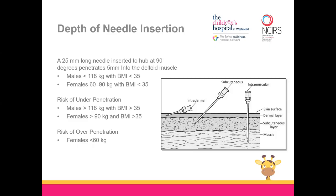But interestingly, they also noted that for females under 60 kilograms, there was a risk of going through the deltoid muscle on the other side and potentially causing a periosteal injury. So obviously when you're giving an injection, if you hit bone, you should withdraw at least 5 millimeters to clear that periosteal area before administering a vaccine, and then reconsider your needle size in that particular individual.